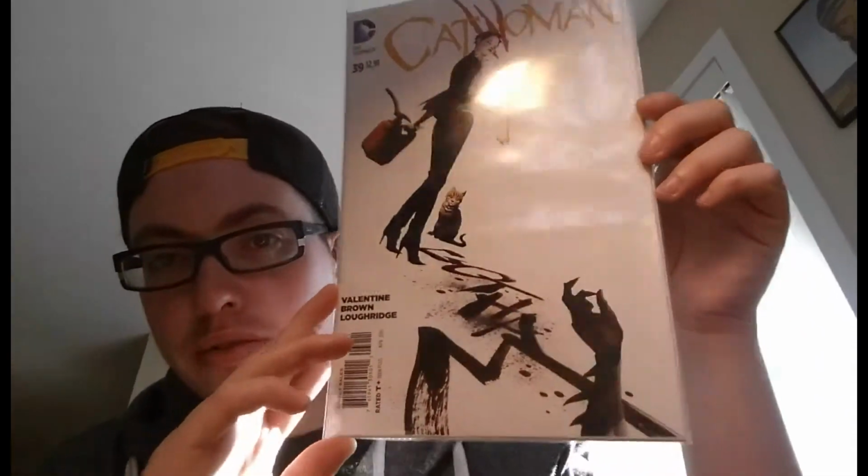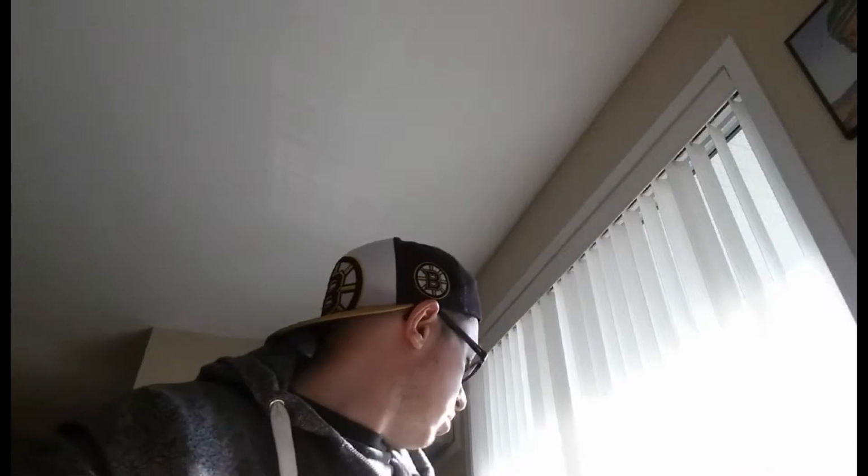It's a back issue, kind of. This is the one where Selina Kyle comes up as bisexual, I guess. So, picked that up. Kind of a mini key thing, whatever. See if down the road I can get some money for it, to be honest.